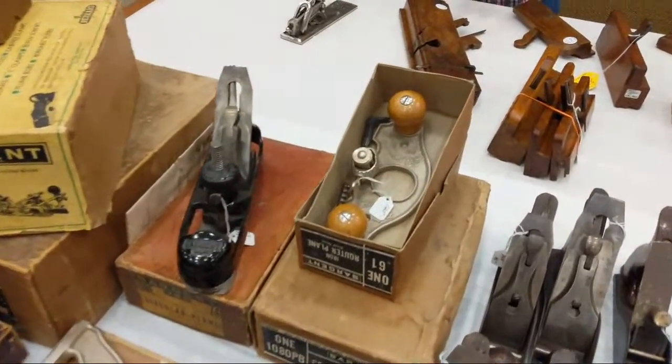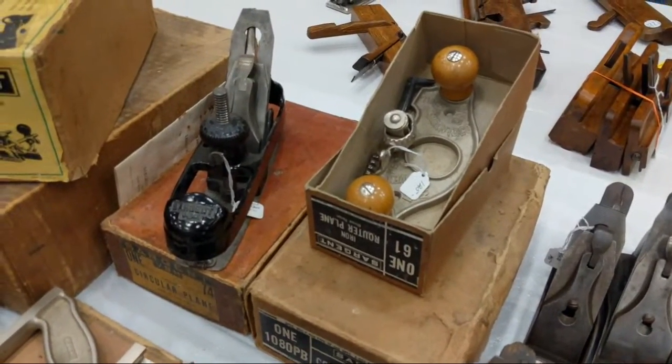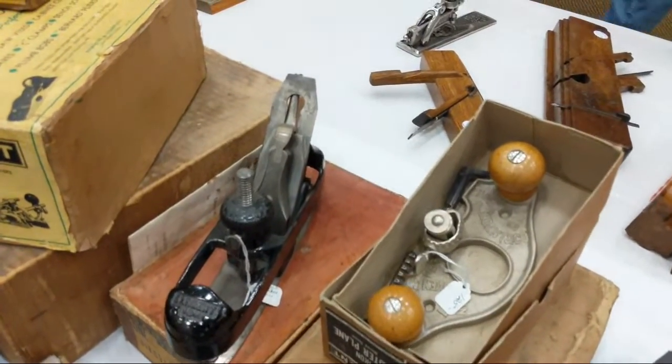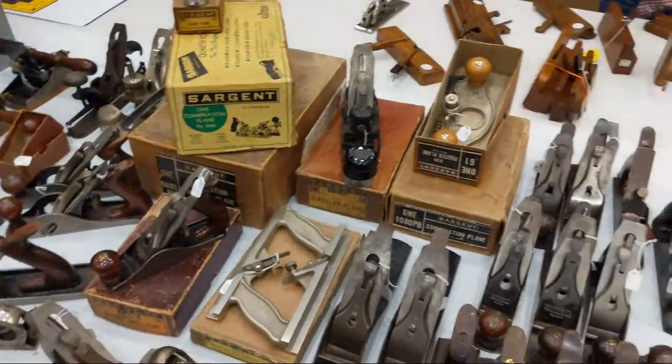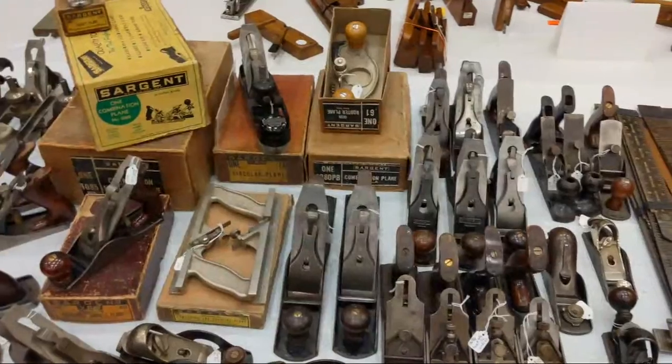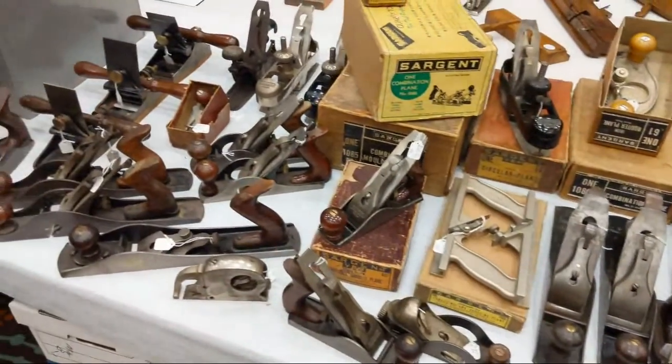Well, here, check this out. $125. Wow. Sargent 61 in the box. Two cutters. There are quite a few router planes here. I know a lot of people are always looking for those. That's a good one. It's a bunch of good Sargents.